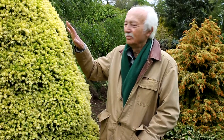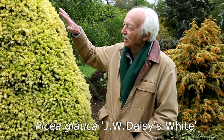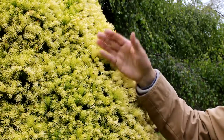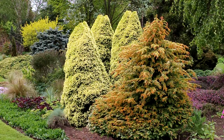The magic of conifers. Well, that seems like a contradiction in terms, perhaps to some, but in the next few minutes I think we're going to show some really fantastic changes there have been in introductions in conifers, and none perhaps more striking than this. This is called Picea 'Daisy's White', and it transforms from green in the winter time to these wonderful creamy new shoots which cover the whole bush and make such a striking example which you can see from all over the garden.